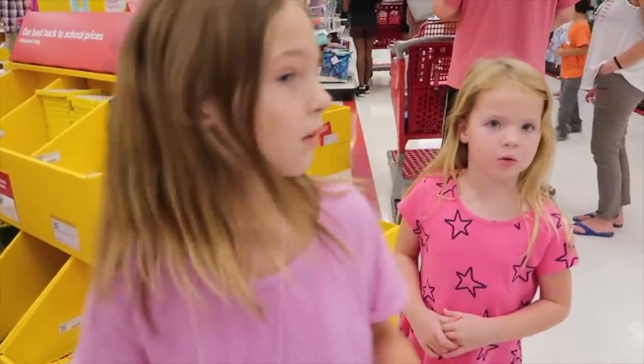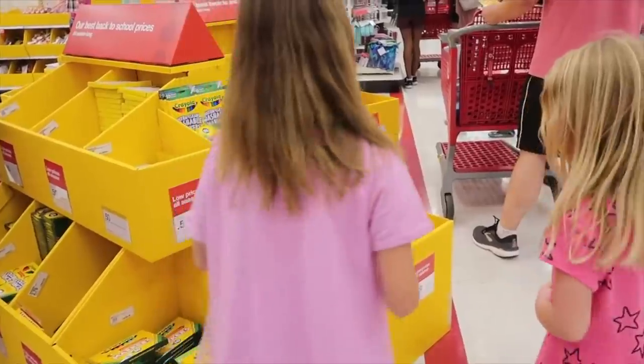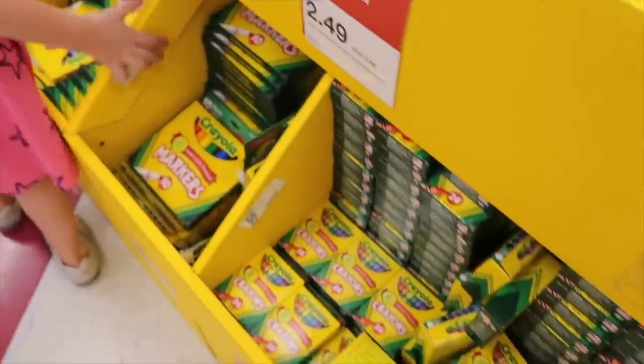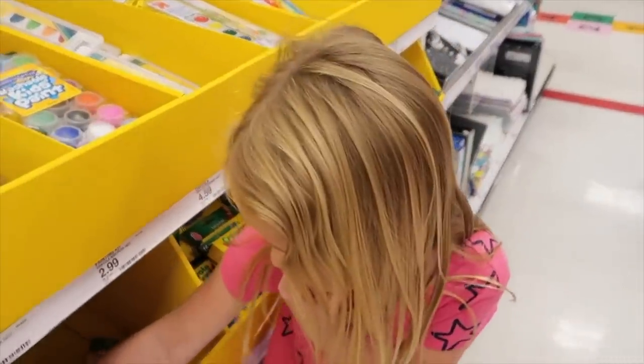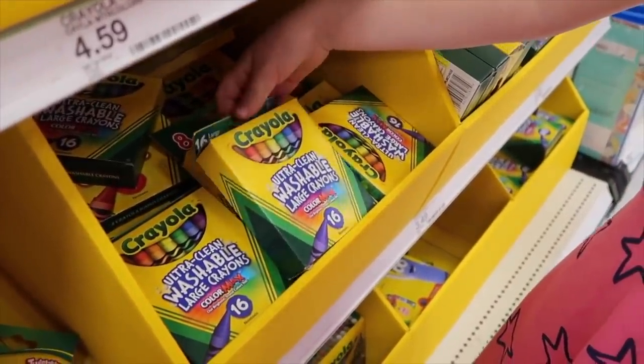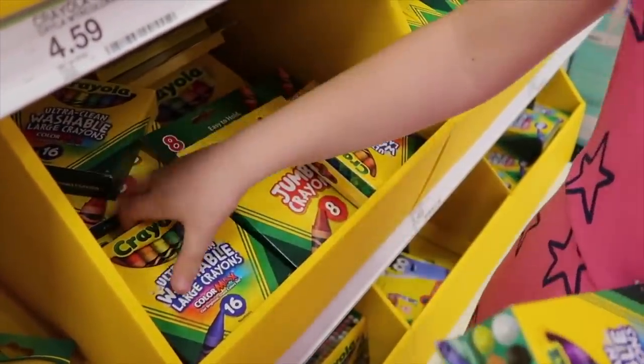All right, now Maya needs three boxes of 16 color regular crayons, not scented. So see if you can find the 16 packs. Is that my crayon? I don't see any 16 pack crayons anywhere. There we go, Maya. Here's 16 packs, right here. So we need three of those. But they're washable. That's okay.